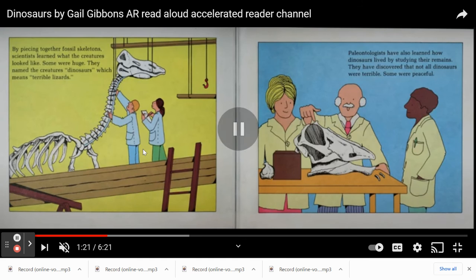So that was just a quick little description of a paleontologist. By piecing together fossil skeletons, scientists learn, that's what we want to be, right? Scientists, because we're in science. They learn what the creatures look like. It's kind of like a puzzle, right? They put it together. Some were huge, and they named the creatures dinosaurs, which means terrible lizards. Did you know that? Oh my goodness. Paleontologists have also learned how dinosaurs lived by studying their remains. They have discovered that not all dinosaurs were terrible. Some were actually peaceful. Pretty cool, huh?